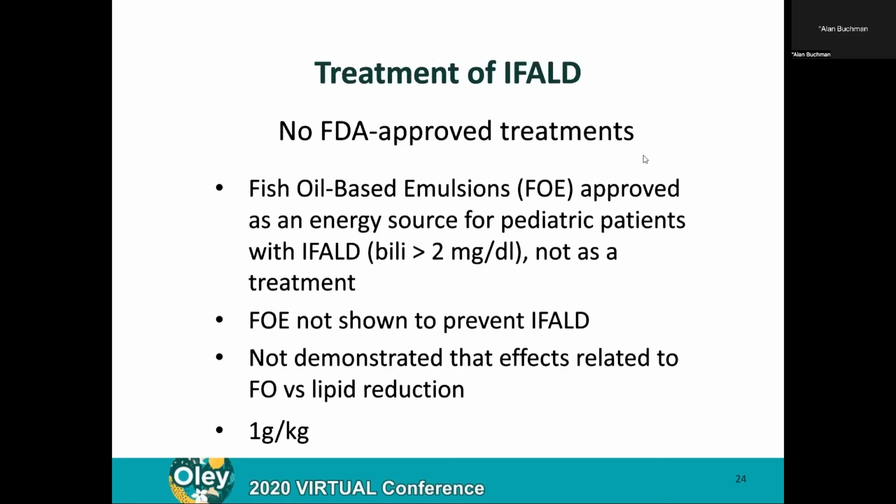How do we treat it? Well, there's no FDA approved treatments. Everybody thinks the fish oil-based emulsions are a treatment. Say it ain't so, because the FDA said it. The FDA looked at the data and they said, there's no data that shows that this can successfully treat IFALD. We're just improving the numbers.